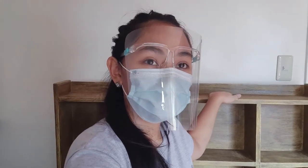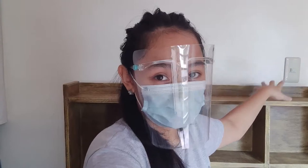So, yan, natapos ko na to and ready to paint na. Pero siguro sa isang araw ko na to i-repaint kasi tatapusin ko naman tong dresser ko. Sabay-sabay sila. So, yan. So see you again tomorrow.